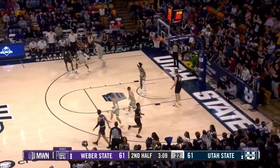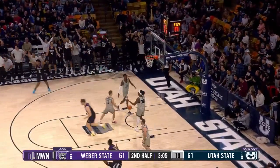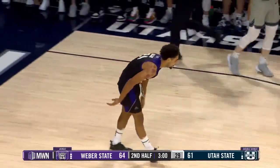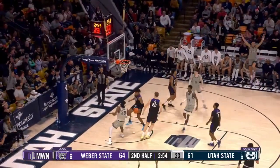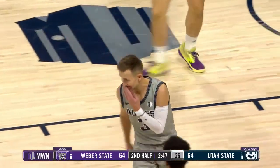Now, Aggies need stops. Ballard lines up, he takes the 3. It's good. 64-61, Weber State by 3. Aggies just can't get stops. Ashworth takes another straightaway 3. Gets it right back. 64-64. Who's going to get a stop down the stretch?